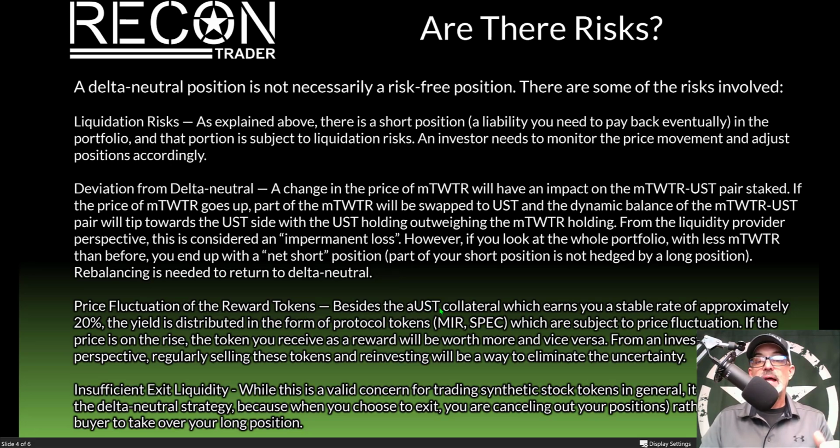Besides the AUST collateral, which earns you a stable rate of approximately 20%, staking through the Anchor protocol platform, the yield is distributed in the form of protocol tokens. So the rest of your yield is essentially distributed to you in the mirror token or MIR and the SPEC token, which are subject to price fluctuations.